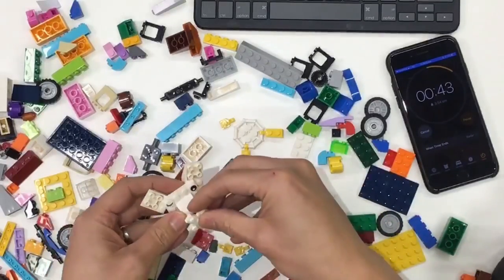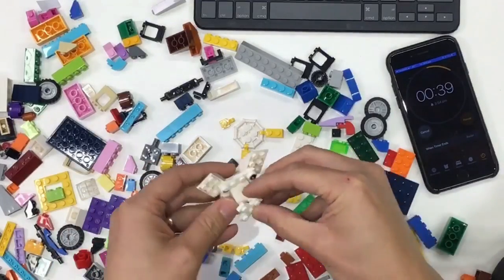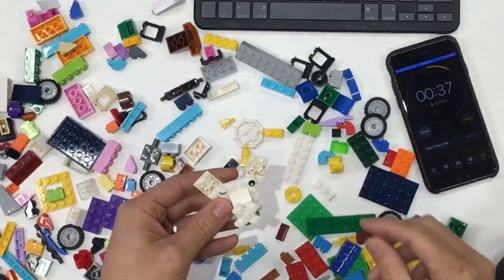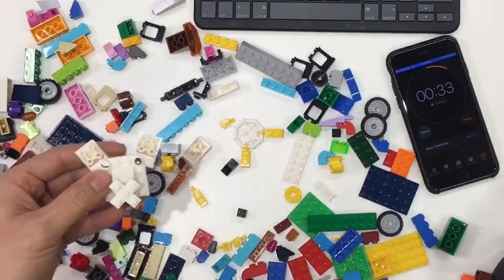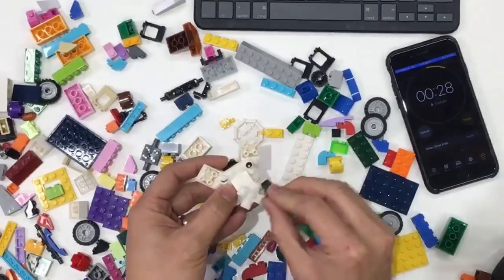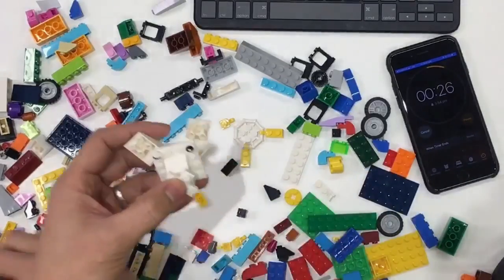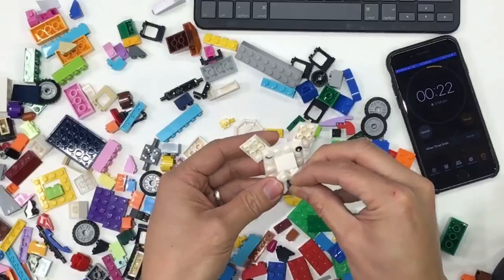Okay, let's do that for whiskers, and then we can do like... All right, let's pop that there, and then a nose, quick. A nose, is that going to work as a nose? No, it's too big. This one, here we go. Let's do that as a nose.